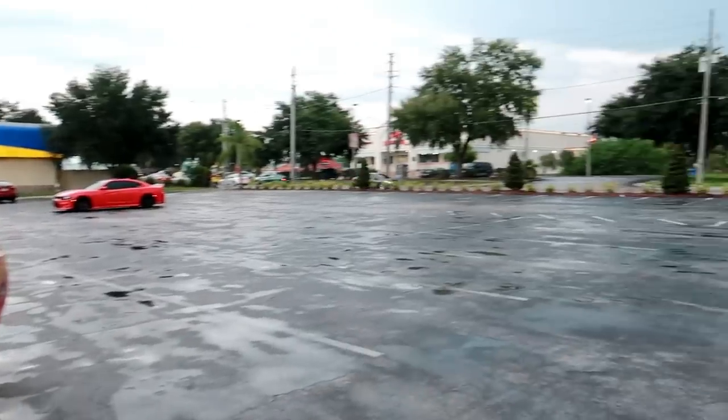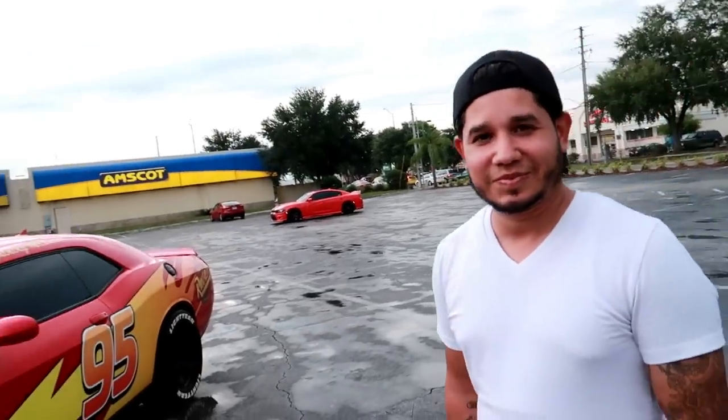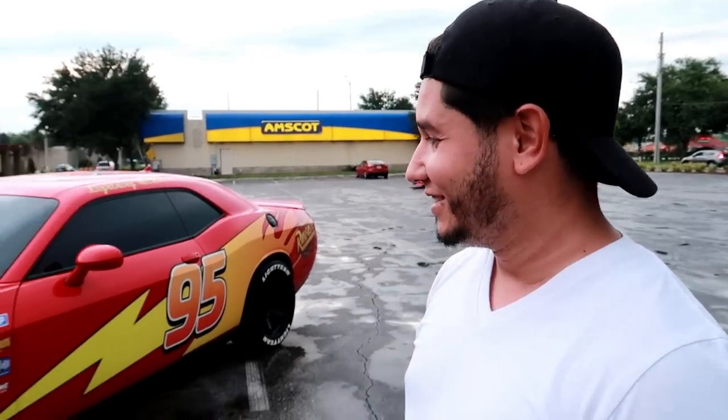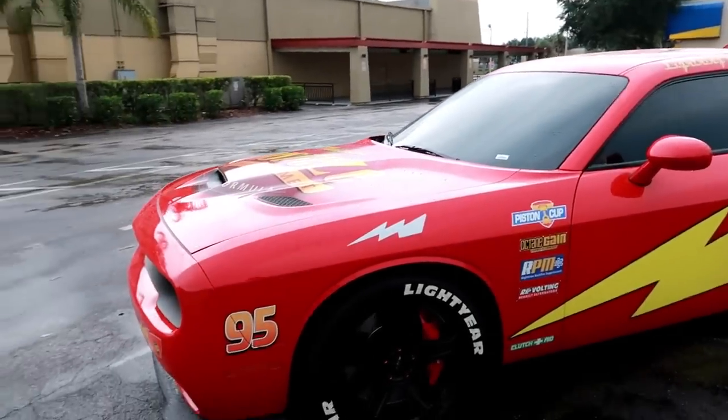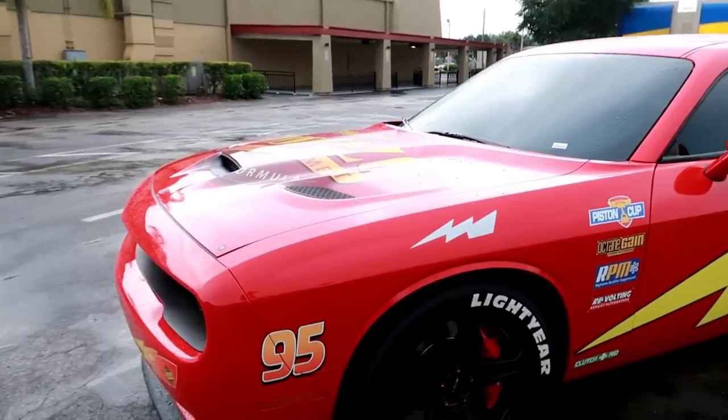I will tell you, man, the one thing my son did ask me was, does it say Ka-Chow on it? Not yet, but the license plate's coming. Okay, cool, man. But other than that, this thing is beautiful. Like I said, it's a 2015 Hellcat. Let's talk about the rest of everything else we got on here.